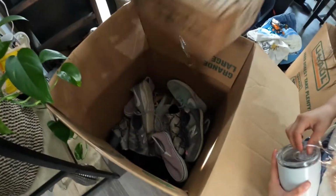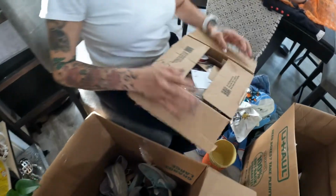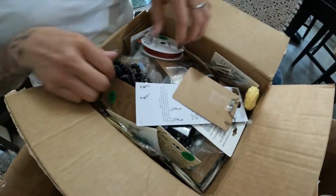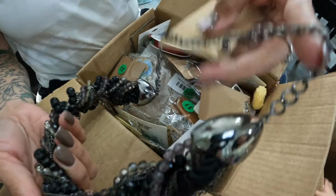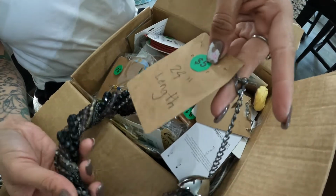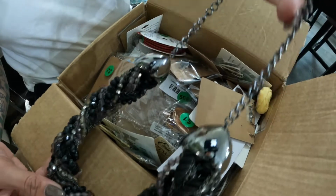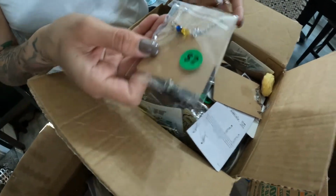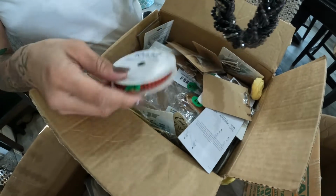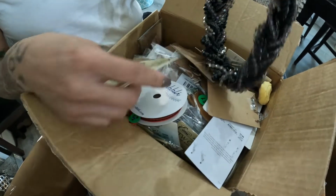For the house. And we got some jewelry. New jewelry. So we found that box, and I think it's somebody's leftover garage sale stuff that they probably didn't sell or were tired of selling. They still have all the prices that they were selling at a garage sale. So this box to me was a $4 box. It cost me $4 at the Goodwill bin.